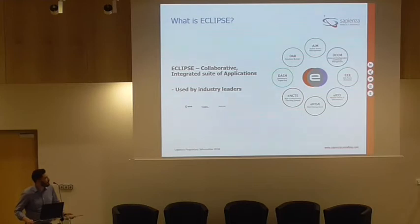So what is ECLIPSE? It's a suite of integrated applications that we call modules. Each of them is designed to accommodate a certain data-driven process within the space project cycle, and used by quite a lot of big guys in the industry and smaller ones as well. So you can see some of the examples on the screen.